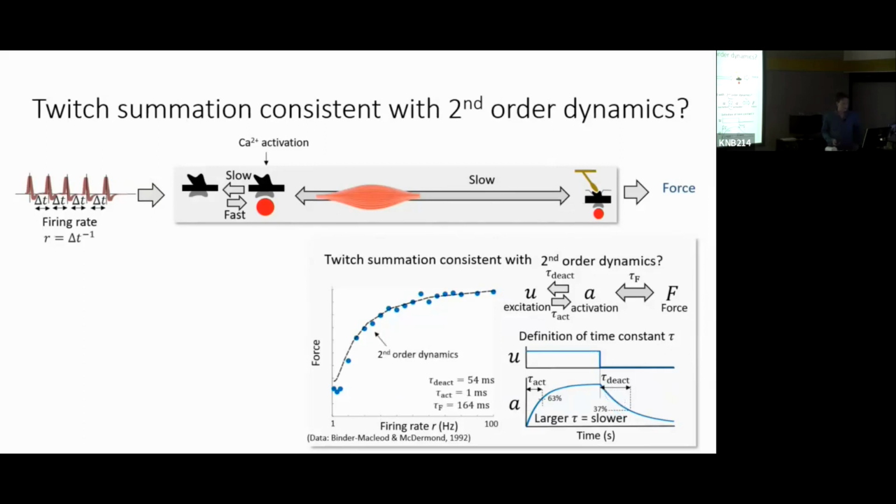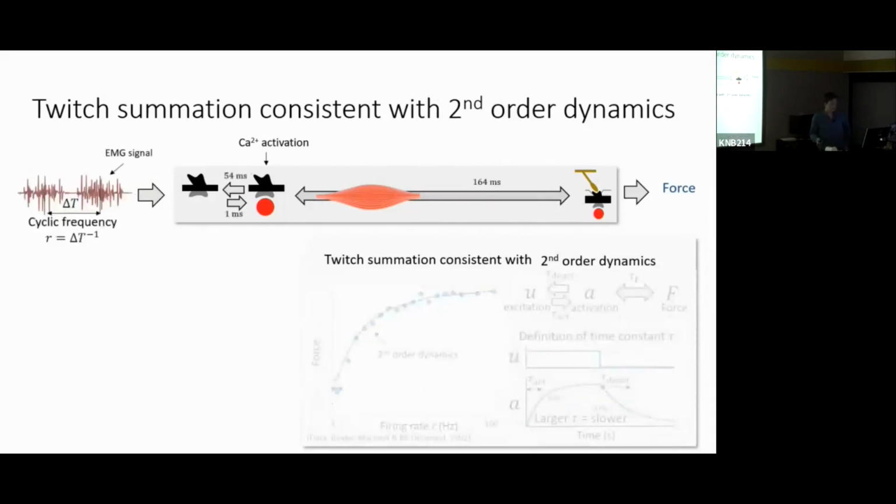And so here I just fitted these three time constants on this relationship, and I found that what you get is sort of what we expect, where the activation time constant is very small, then the deactivation is somewhat larger, and this force associated time constant is very large. Okay, so we can use those as just a ballpark estimate of our dynamics.